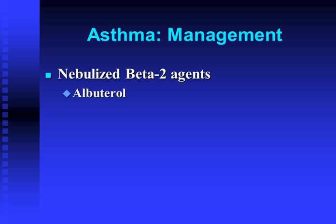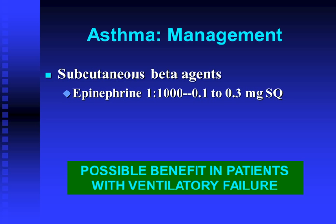So we're going to give the albuterol. We also give them Atrovent in addition to this. In severe asthma, we can give subcutaneous epinephrine. Remember, we're giving 1 to 1,000. We're giving anywhere from 0.1 to 0.3 milligrams, and it's no longer sub-Q, so we give it IM. And then the possible benefit in the patients with ventilatory failure.